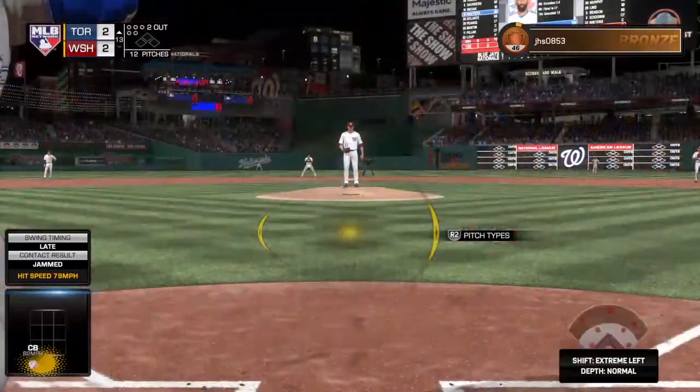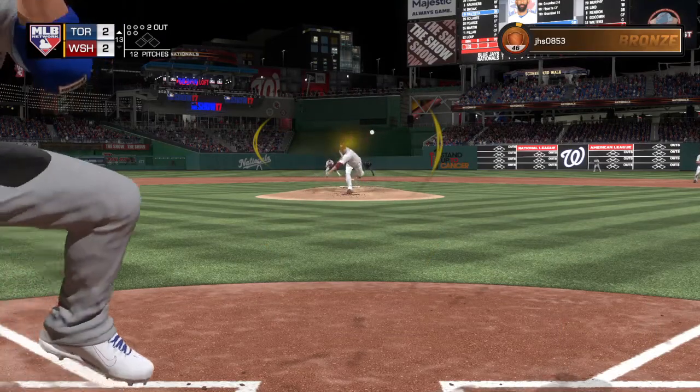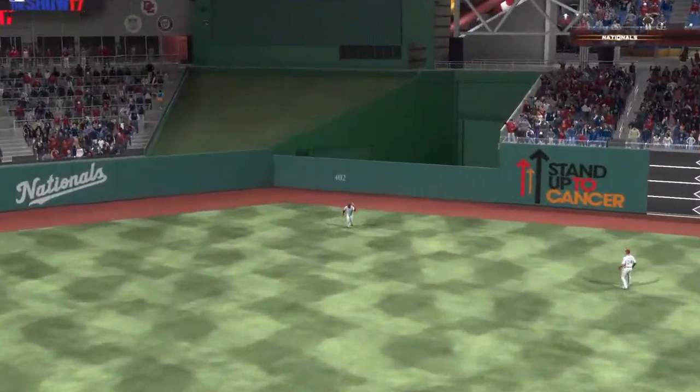So stepping in, Jose Bautista, struggling so far in this one and looking to erase his 0-for-4 ball game right here. Goodwin's in pursuit, and that retires the side.